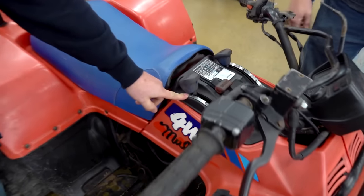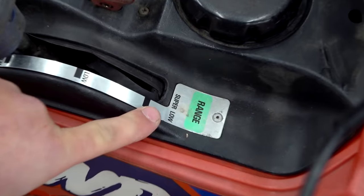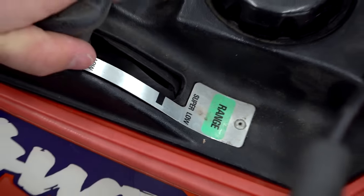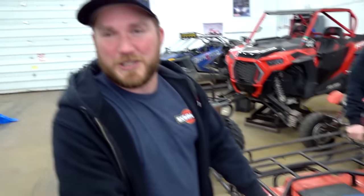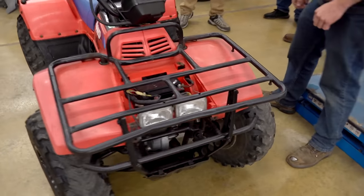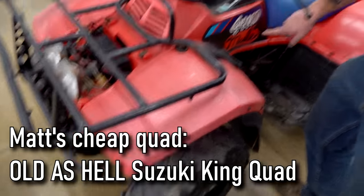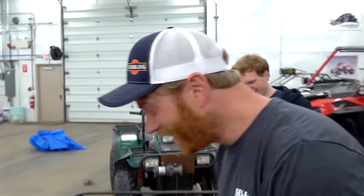This thing has slow range, super slow range, and the slowest range. Holy! This is basically a 15-speed transmission. What is this? I've never seen one of these. It's an unknown year Suzuki King Quad. A mule? I think that's custom.